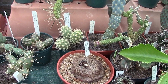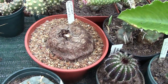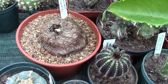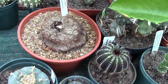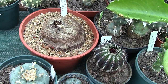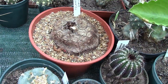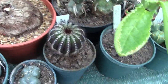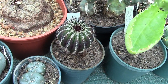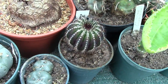Some more Opuntias at the back. Another Testudinaria elephantipes, which has not shown anything as regards growth. We still wait, we still hope. It could suddenly burst into growth with some annual stems. Next to that we've got Ulbrichia pectinifera. It's a cacti. Pectin, I believe, means like a comb.